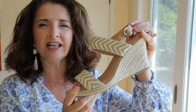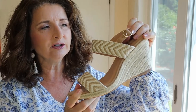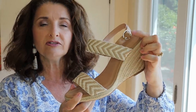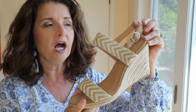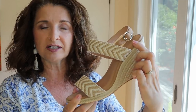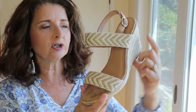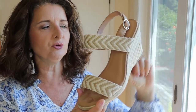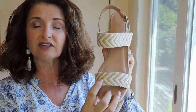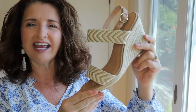And one of the things that I love about these is it has a little bit of elastic goring where the buckle is. So once I put this in the position that I would wear them in, I can easily slide these off and on my feet without unbuckling the buckle. I love the way these look with the natural fiber of the jute that wraps the heel. And I also really like the fact that it has a subtle but neutral pattern that just elevates the look a little bit.